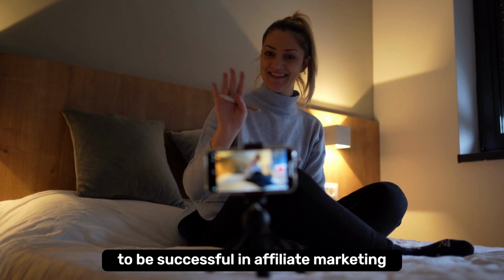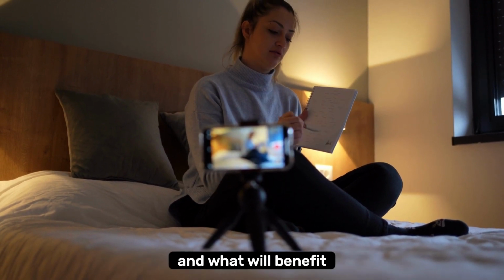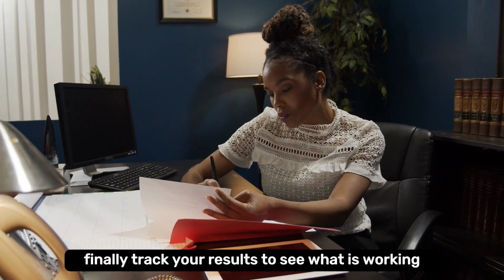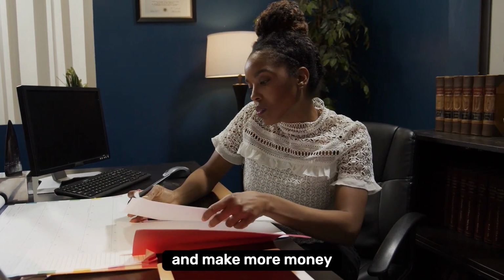Build trust with your viewers. To be successful in affiliate marketing, you need to build trust with your audience. Promote only what you truly believe in and what will benefit your audience. Don't promote products just to make money. Document your results. Finally, track your results to see what is working and what is not. This will help you optimize your promotions and make more money.